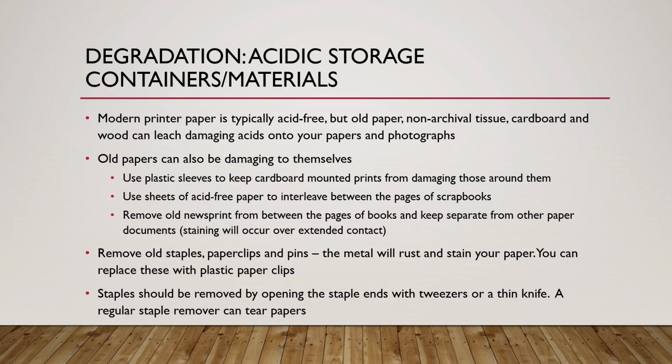We also sometimes use sheets of acid-free paper. Again, you could use just regular printer paper. You don't need to buy anything fancy to interleave between pages of scrapbooks. And we remove old newsprint from between the pages of books to keep separate from other paper documents, because you'll have staining. And honestly, if you have an 1850 Bible and it's got some newspaper clippings in it, the staining is probably already there.